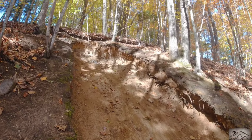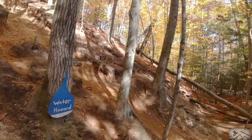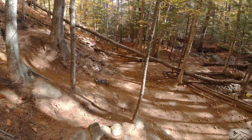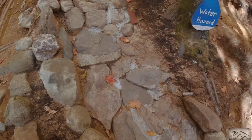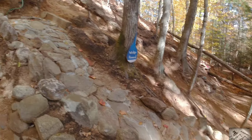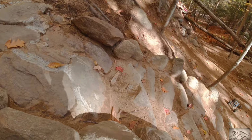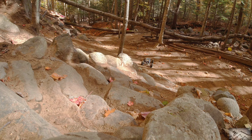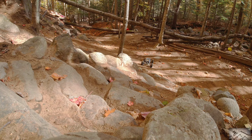So much dirt on me from that. Stupid stick. All right, now to one of my favorite hills, Water Hazard, which has been remodeled. As we found out at the last race, that spot right there is very hard. If you're new to the channel and have absolutely no clue what I'm talking about, you can go back and watch race 5 footage, or race 6 footage from finals, and yeah, you'll see.